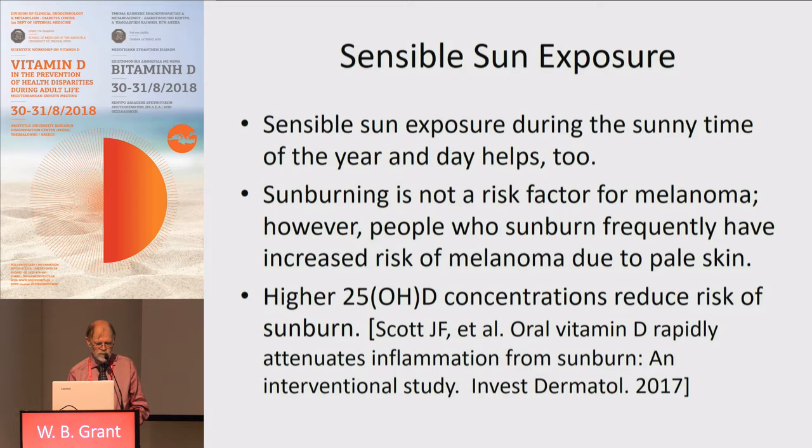Sunburning is not a risk factor for melanoma. However, people who sunburn frequently have increased melanoma due to having pale skin. It turns out that pigment, either native pigment or induced by tanning, reduces risk of melanoma. And a recent paper showed that having higher 25-hydroxyvitamin D concentrations can greatly reduce the risk of sunburn or erythema by about a factor of two.